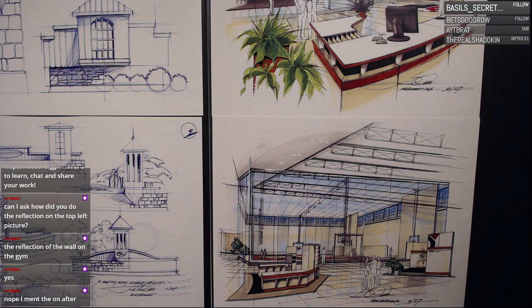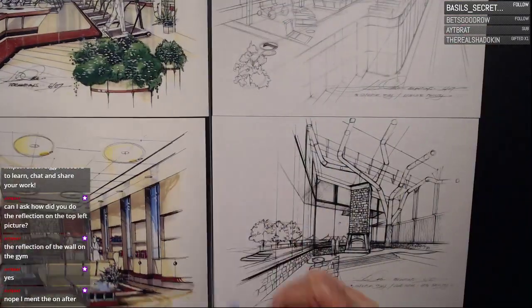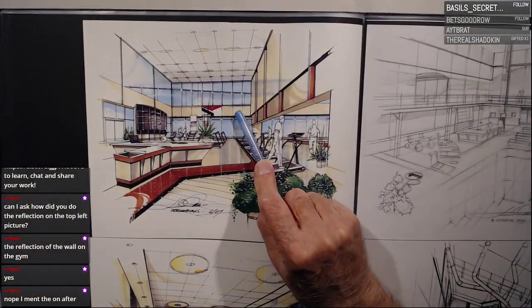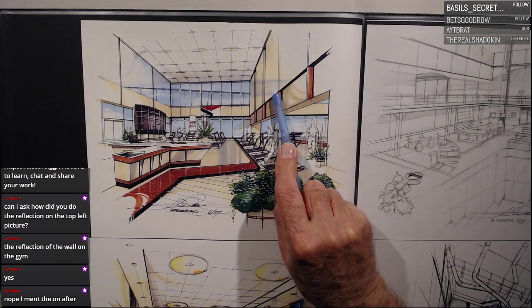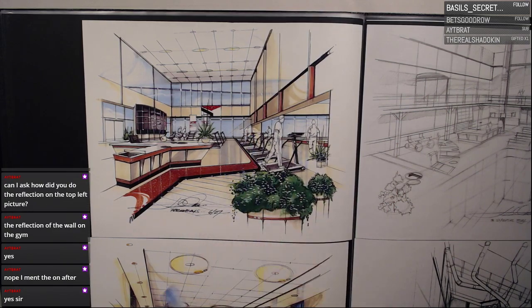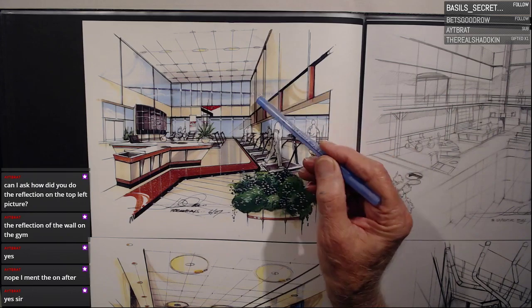I meant the one after. That one. Oops, pardon me. Let's get this in the field here. This guy here. Oh, the reflection over here. Yeah, I got it. All I did there, I took the marker, based it in lightly, and then just brushed that marker across and put a bit of pencil in there and some tempera.